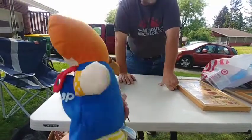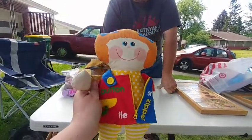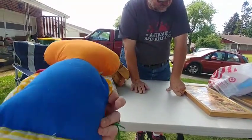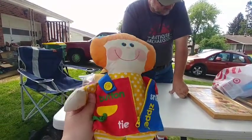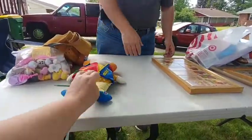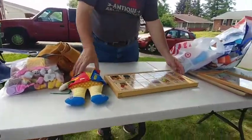Yeah, I picked her up. So she is very, very vintage. She's from the 80s, and I just thought she was kind of cool. So I grabbed her, and she was a dollar. Yeah, she was a dollar. Now, this was kind of neat.